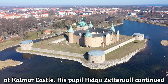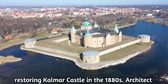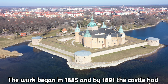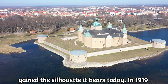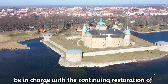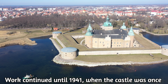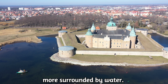His pupil Helgo Zettervall continued restoring Kalmar Castle in the 1880s. Architect Carl Möller drew up the plans and other documents. The work began in 1885 and by 1891 the castle had gained the silhouette it bears today. In 1919 Professor Martin Olsson was given the assignment to be in charge of the continuing restoration of earthworks, the moat, the bridge and the drawbridge. Work continued until 1941, when the castle was once more surrounded by water.